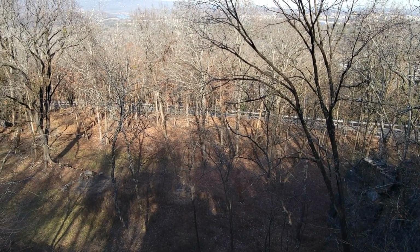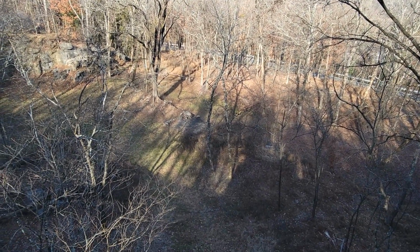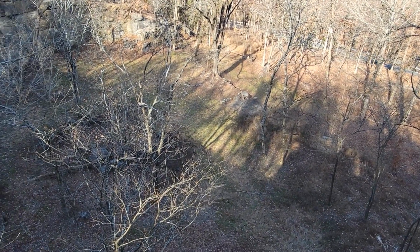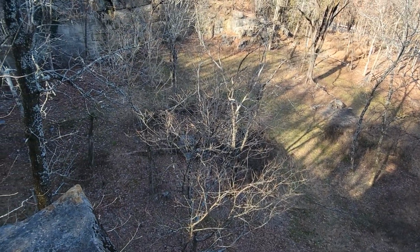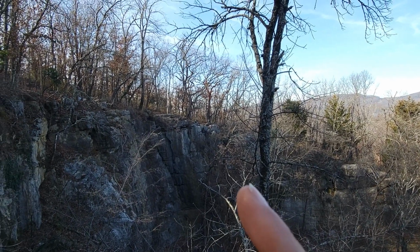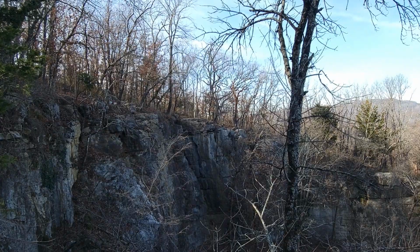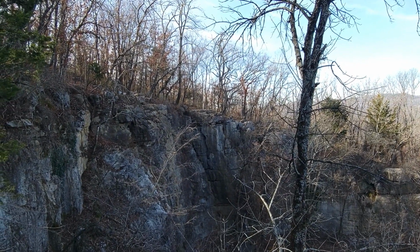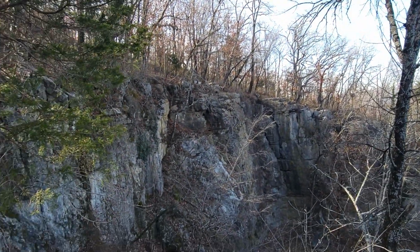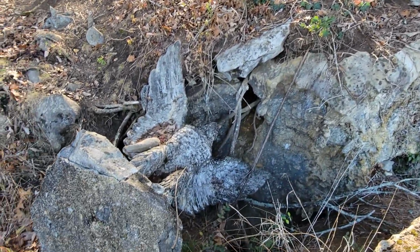So I'm on the other side of the quarry from where we just were. You can see the steps there and some of the pond, that sort of thing. And right over there is the first eagle. And like I said, there was two at one time. After a little research and a little walking around, I found the second eagle.